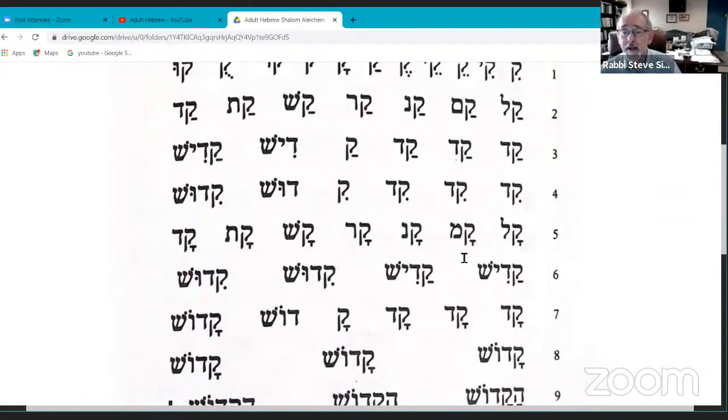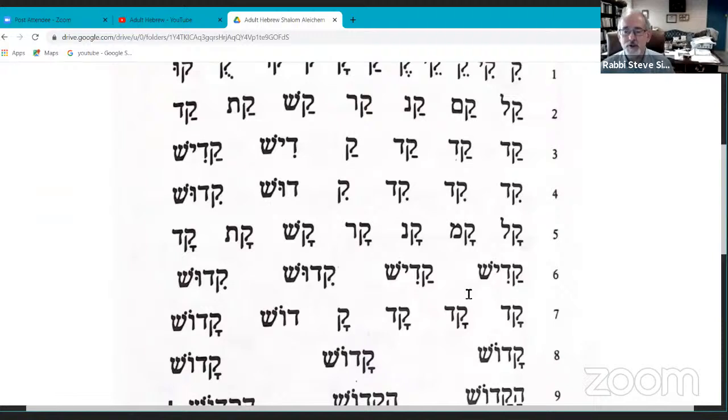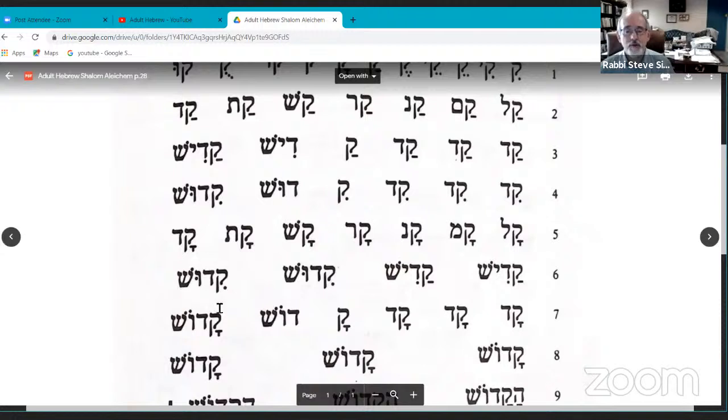Line number 5. Kal, kam, kan, kar, kash, kat, kad. Once more, line 5. Kal, kam, kan, kar, kash, kat, kad. Line 6. Kaddish. That's the Kaddish. Kiddush. Try it again. Line number 6. Kaddish. Kaddish. Kiddush. Kiddush.